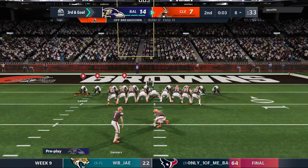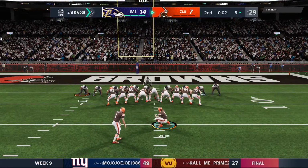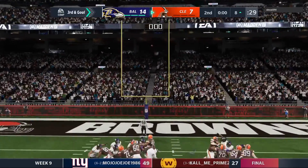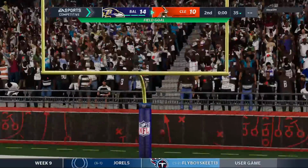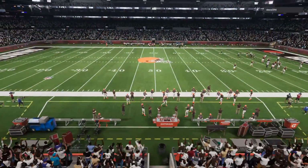So 3 seconds here remain in the half. On is the field goal unit to see about getting 3 points. From the right hash here, should be an easy one. Sanders' kick is good. So we've reached halftime here in a 4-point game.